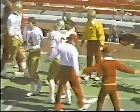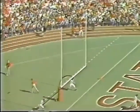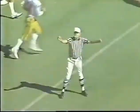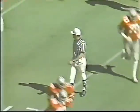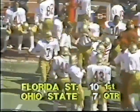The kick is blocked. The Seminoles finally pick it up at the 5 and score a touchdown. Kick was blocked by Hester. And the Seminoles were mobbing the man who picked up the football and scored. And after the Florida State touchdown, the extra point try is good. We'll talk about that blocked kick in just a moment. With 4:56 left in the first quarter, Florida State now leads Ohio State 10-7.